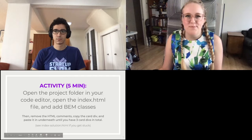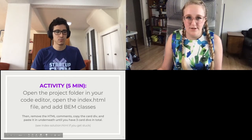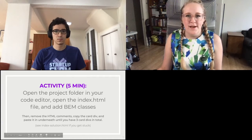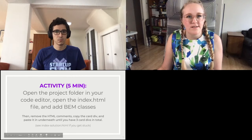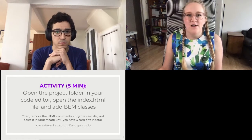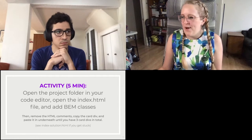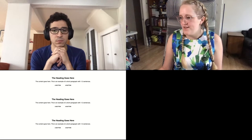All right, so once you've completed that, if you open up the index file in your browser, so you can probably just drag it from wherever it lives and drop it into your browser, you will see a section of 3 cards. And let me just see, I might be able to share this. So mine looks like this. They don't look like cards yet because we haven't added the card styles. Base styles are in here already just to give us a little bit of a head start. But you should see your index file looks like this with 3 divs that have basically all the same content.